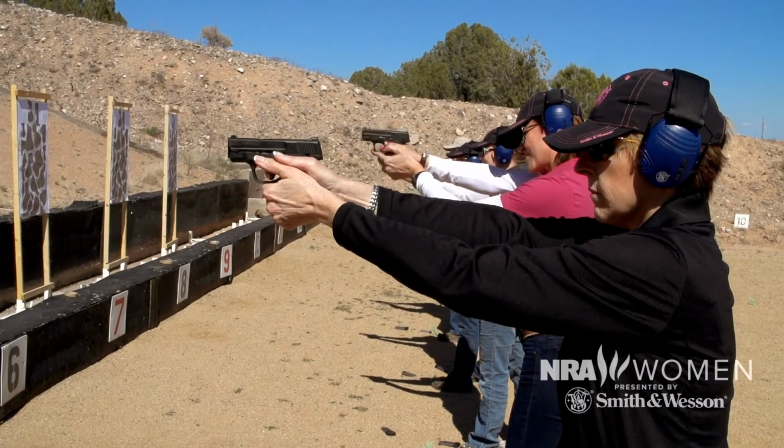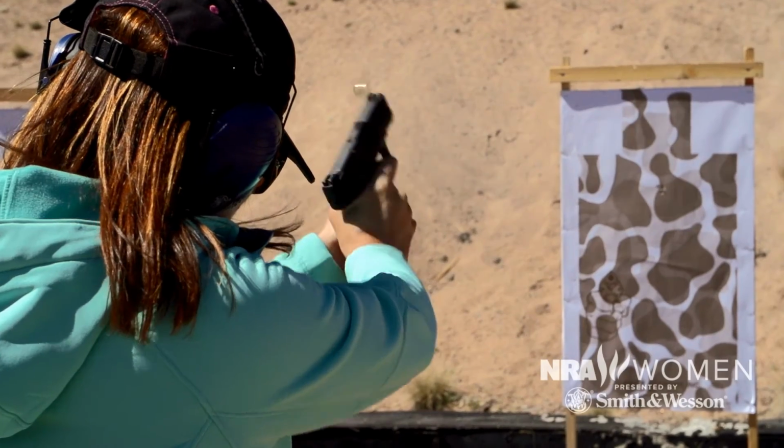And one last thing, try as many guns as you can. Find a store or a range that has rentals, or ask your friends if you can shoot theirs. Trust me, you will know when you hold it and shoot it.